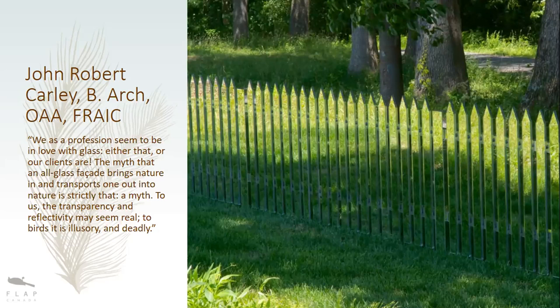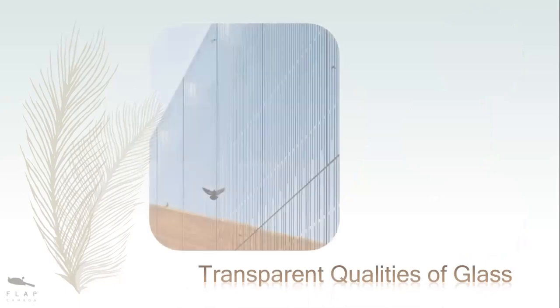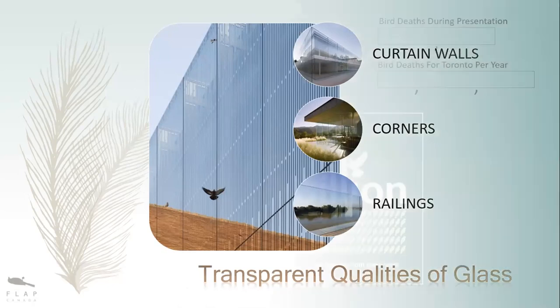It's somewhat to a point of what I've already mentioned. These windows, whether they're mirrored surfaces or transparent glass, they all reflect the surrounding environment in some shape or form. Also, the transparent qualities of glass give the illusion of a clear passage for the bird to fly through, whether it's looking through two corners of panels of glass or into an interior space in a building where they might have plants inside or transparent railing systems. Again, it can be just as lethal as mirrored glass itself.